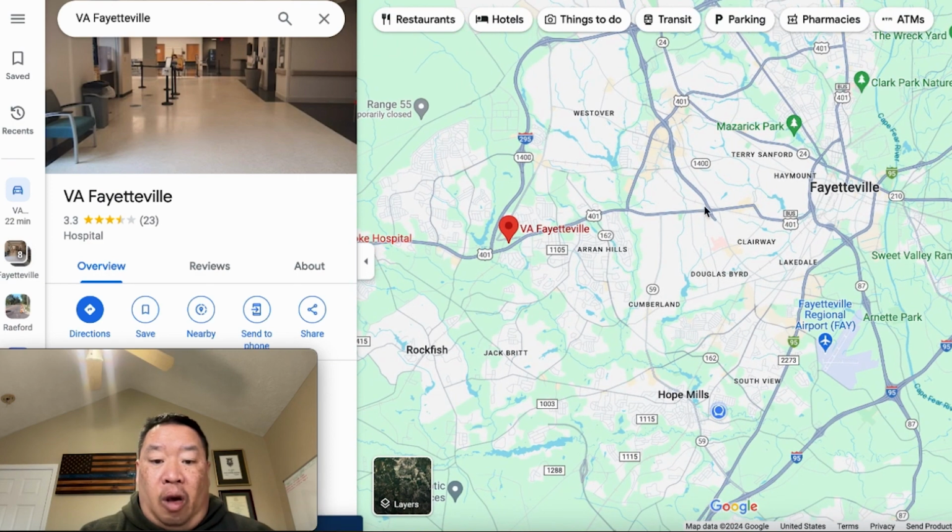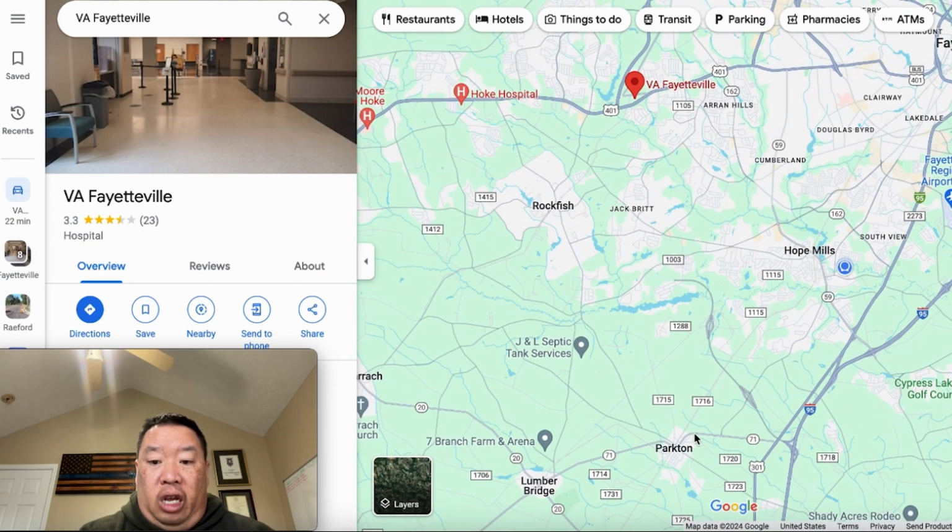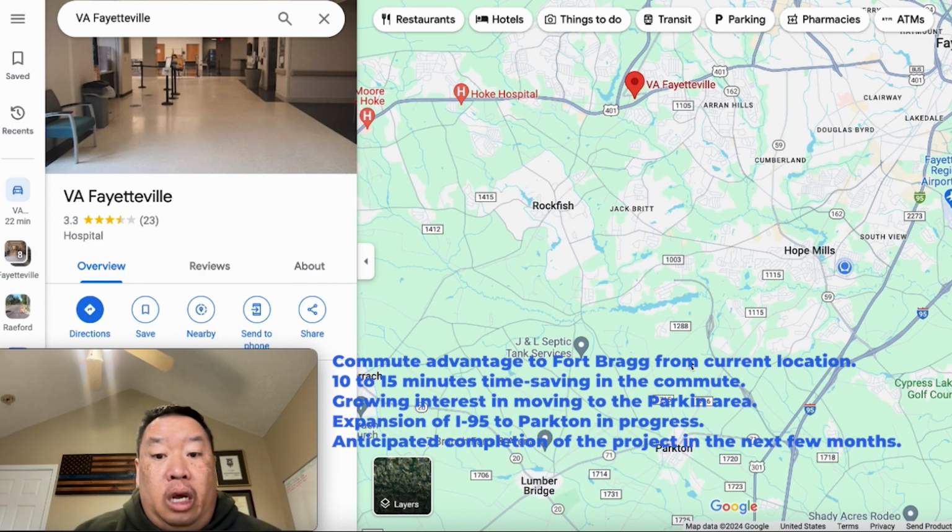I've got a nice couple moving here, and they're looking to move to the Parkton area, which Parkton's right here. And actually, 295 is going to come all the way out here to Parkton. Some parts already are out here. So by the time they move here, hopefully it'll be completed. We just drove by the site a couple weeks ago, and you could see where they already put in the roundabouts and all the things. They have some cones up, but it'll probably be completed within the next few months on this side.